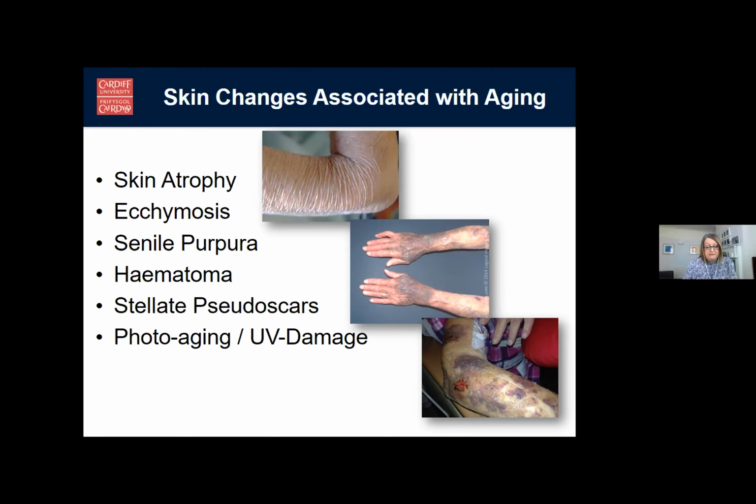Stellate pseudoscars represent a disorder of the senile skin or older skin, and are confined to the back of the hand and the radial and extensor aspects of the forearm. The clinical appearance is that of multiple, whitish, slightly depressed, irregular shaped, frequently linear or star-shaped areas in atrophic and irregularly pigmented skin. Episodes of senile purpura away from the pseudoscars are common, and that's shown in the picture in the bottom right.